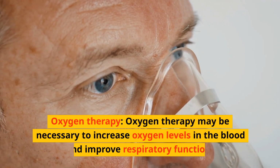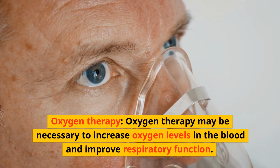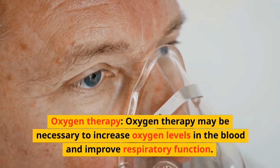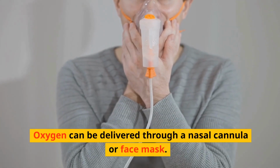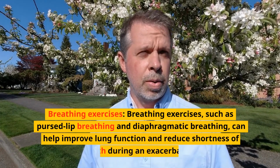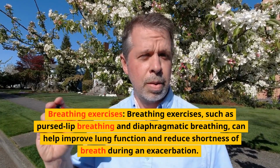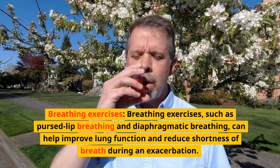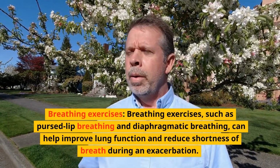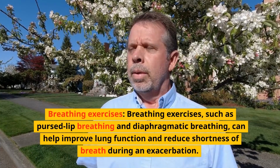Oxygen therapy. Oxygen therapy may be necessary to increase oxygen levels in the blood and improve respiratory function. Oxygen can be delivered through a nasal cannula or face mask. Breathing exercises. Breathing exercises such as pursed lip breathing and diaphragmatic breathing can help improve lung function and reduce shortness of breath during an exacerbation.